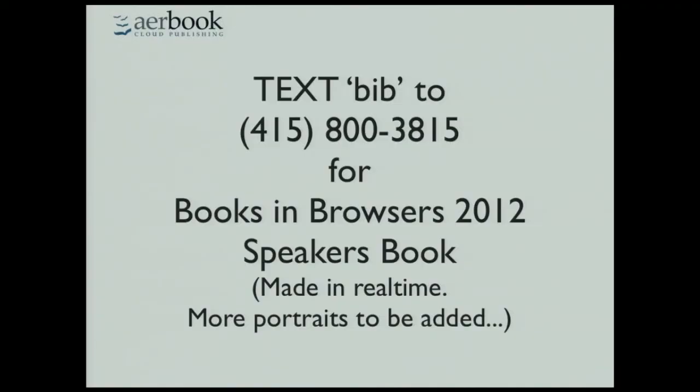And then the one more thing part, I was running around trying to take pictures. I got about 10 people. I did get Peter and a few others. So this morning, if you want to text BIB to that number, we'll deliver the work in progress to your phone. And then you can sort of send it wherever you like. But that's it. Thank you. Any questions?